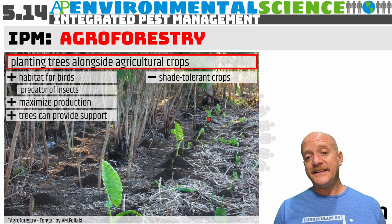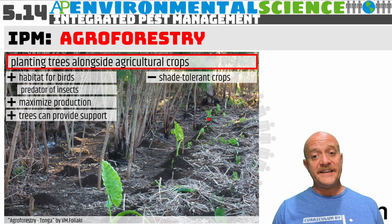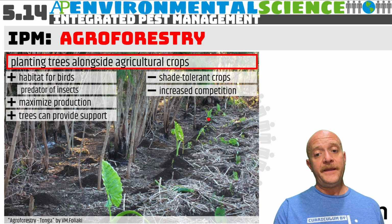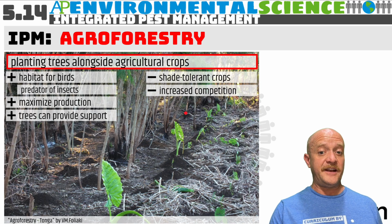Some downsides: you need to have crops that are shade tolerant, especially if you have larger trees that have a bigger canopy. There may be increased competition for the water and the nutrients that are in the soil.